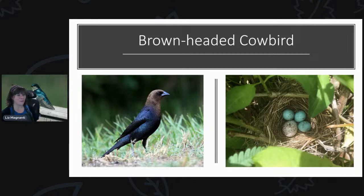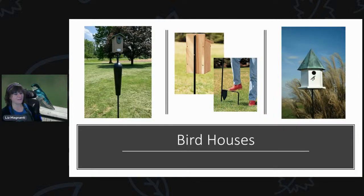And usually the bird will focus on whichever nestling is bigger and seems more fit. So the cowbirds can really have a good advantage there if their egg is in the nest of another bird. So that's another type of nester we have in the area.